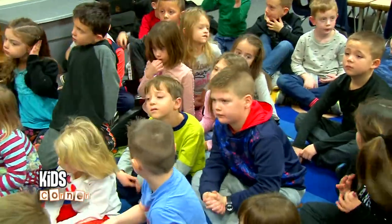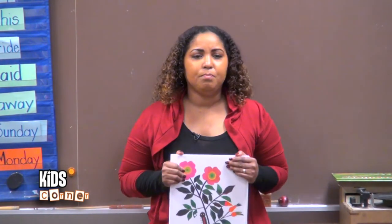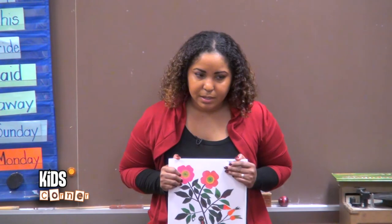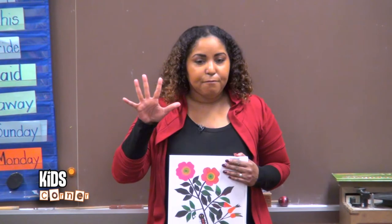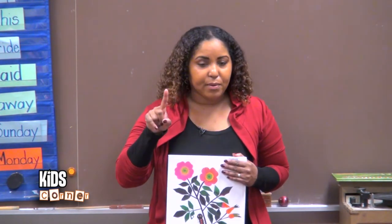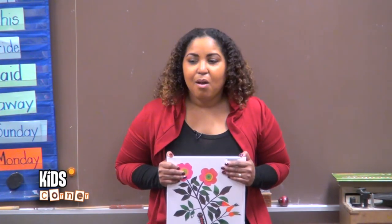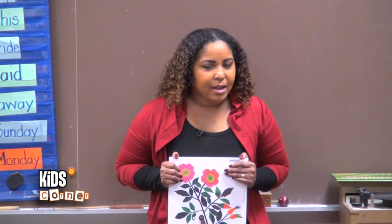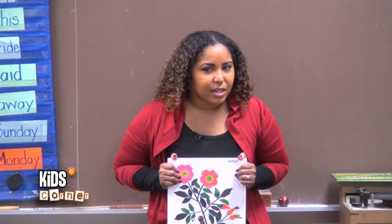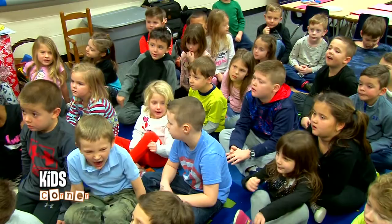How many caterpillars were there? 10. 10, that's right. So what we're gonna do today is we are going to make our own picture with 10 little caterpillars. And I'm gonna show you how to do it. And we're gonna use 5 fingers or 5 fingerprints to make our caterpillars. Sound fun? And they can be all sorts of colors. And I will show you how that is going to be made. So let's go ahead and are you ready to head over to our tables? Yes. All right, let's go.